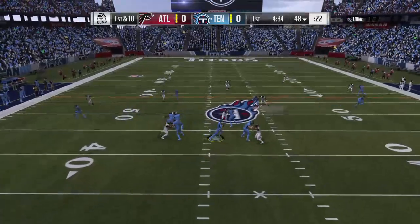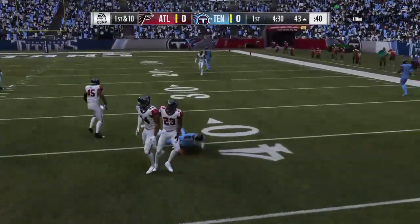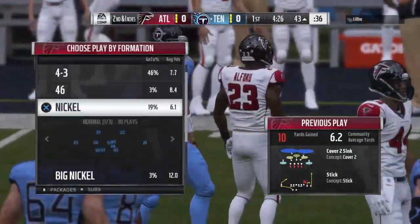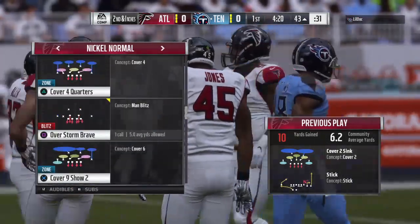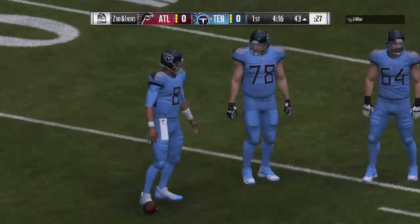On 1st and 10, here's Mariota, escaping the pressure right, and he slides to avoid the hit. He'll get 10 there all on his own, but it'll be 2nd down. Partner, he was going through his progressions. Not there, not there. After about the third one, he decided he better pull it down and run for it. And he slides down and avoids the hit for good measure.